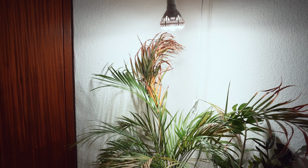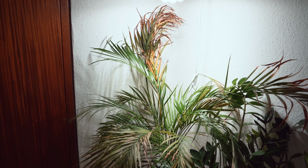Another reason to buy a grow light is if you want to place a plant in the dark corner of a room where it does not receive a sufficient amount of light, but still you want to keep a plant there to make your space more green. There, a grow light can keep a plant happy. Now let us get into some parameters that you need to consider while buying a grow light.